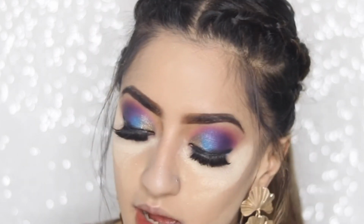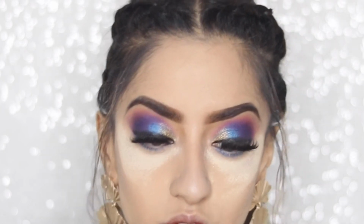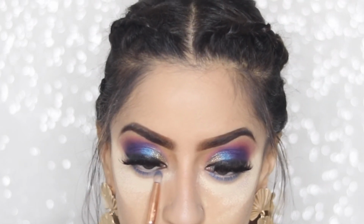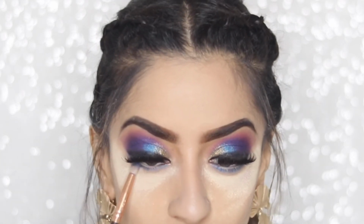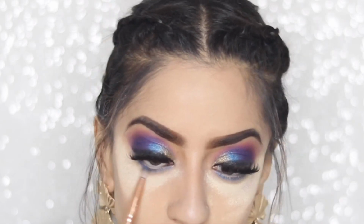You all know that I am obsessed with black gel liner in my lower lash line. It just opens up my eyes. It helps the one wonky eye look less obvious.